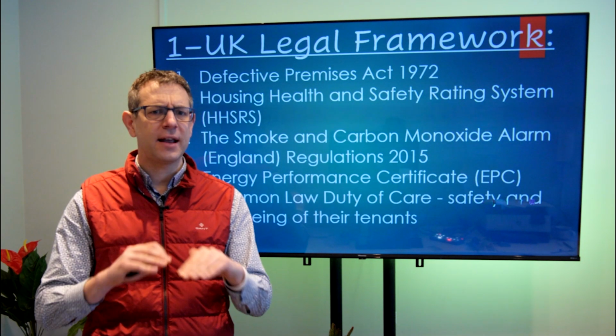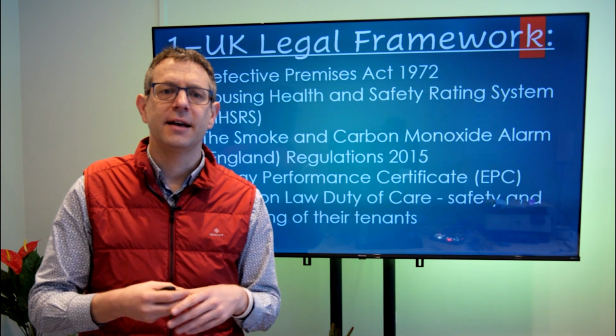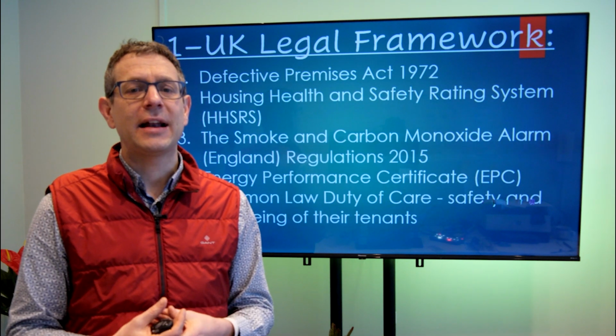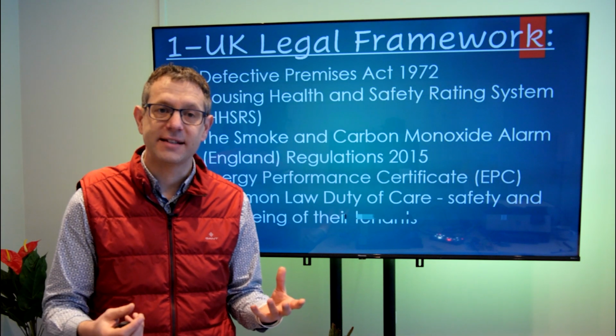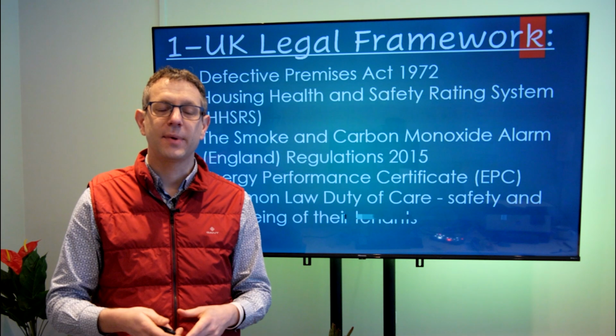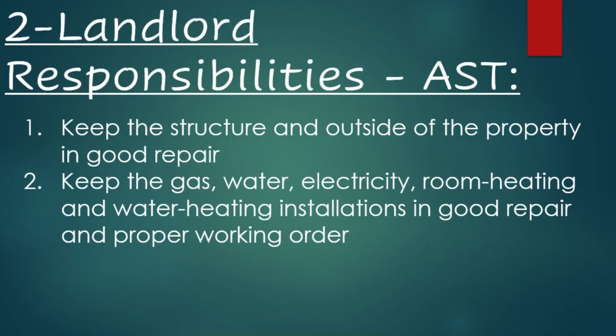The underlying thing to remember, I think, here is that in common law, a landlord has a duty of care to the safety and well-being of their tenants. So that's an underlying piece of UK legislation that encompasses all this.